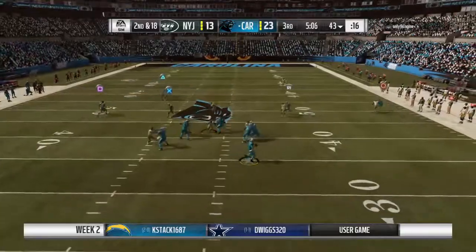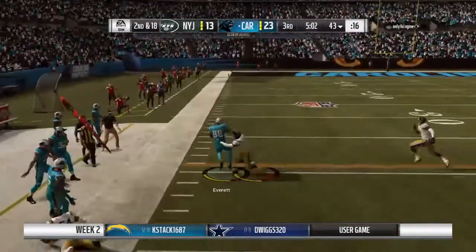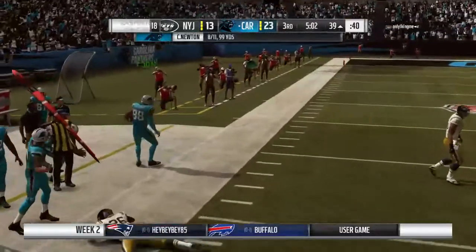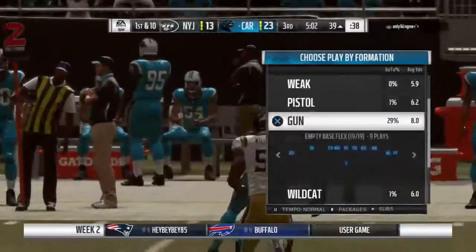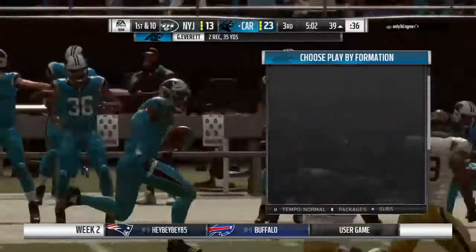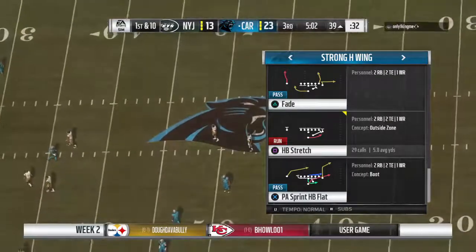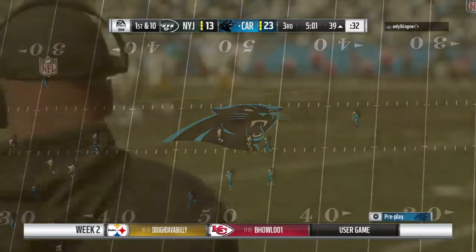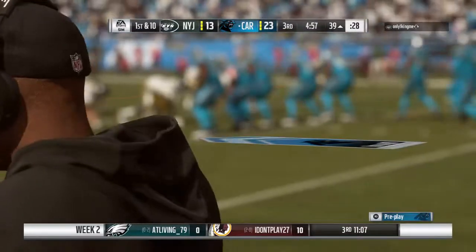Out of the gun, Newton. Out left, he's got it to Everett. And still fighting. He goes for 18 there as the drive will continue. Nice job, nice patience right there. Put him on the right side, let him work his way across, put the ball in his hands, and let him work his way upfield with a catch. So from the 39 now, they'll come up on a 1st and 10.